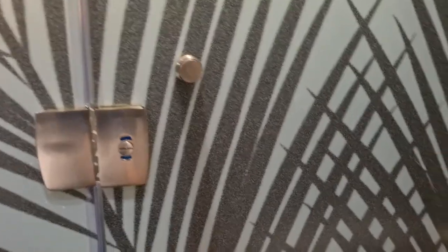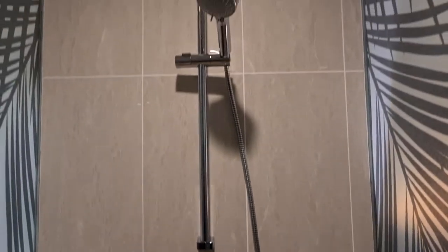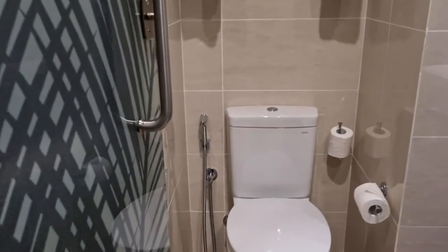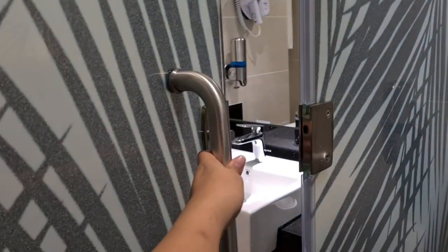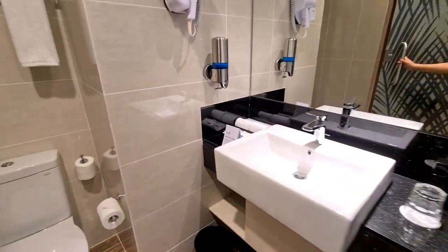The best thing, I think, is this feature that they have where we can actually open the shower door and close it up. So it's quite a big space. Look at that. Wow, I love this. This is very nice. Or if you don't want to, you can just close it up. Alright, so you either can close it like this, and it's still quite spacious. Let's go outside. And then the toilet.